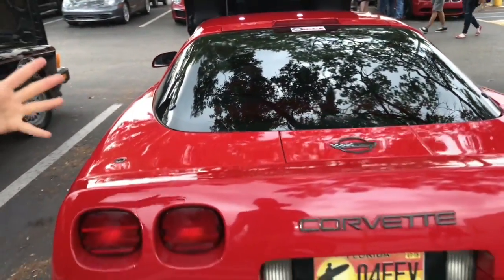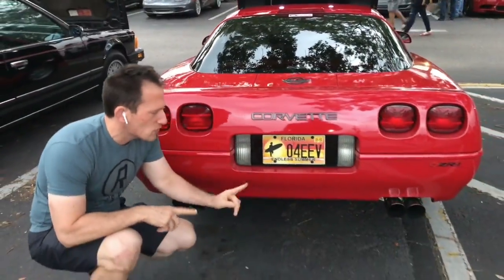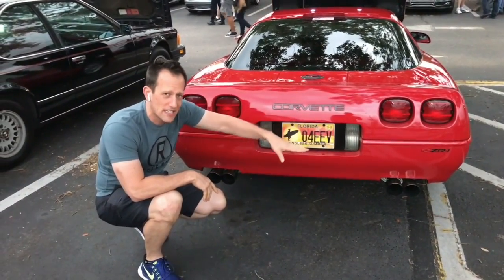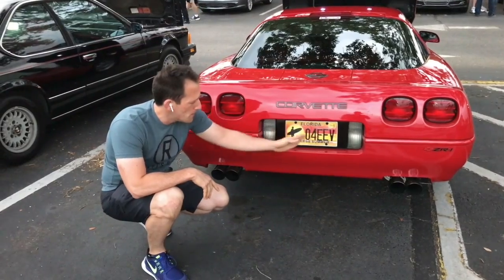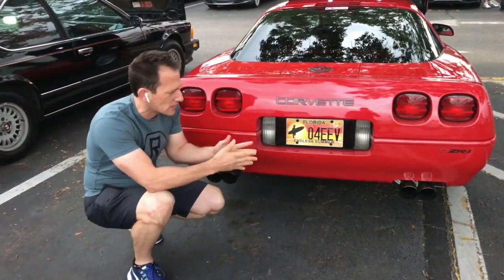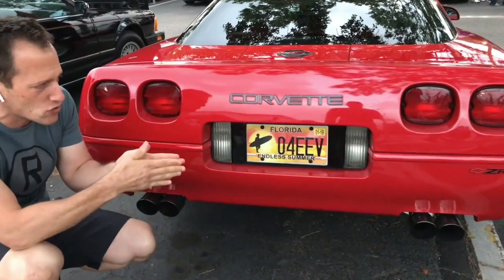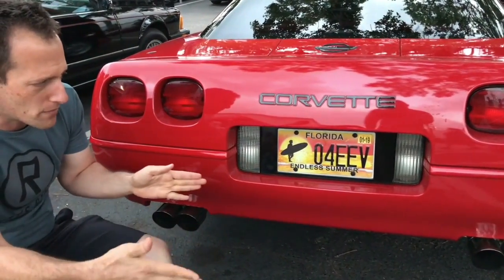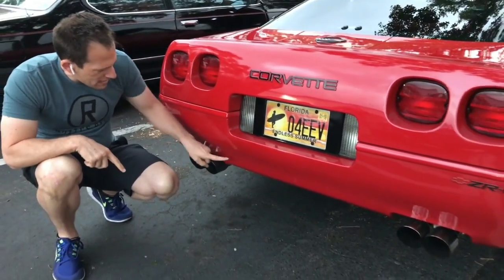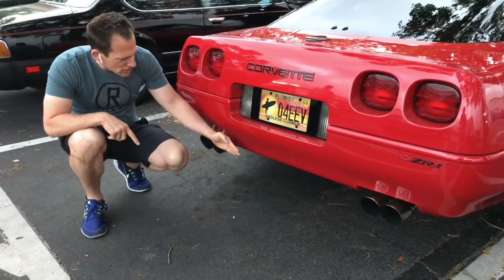Here's where you're going to see some of the biggest changes. The easiest way to tell that this is a ZR1 without looking at that emblem, so let's pretend that emblem didn't exist or it fell off, is right here. On both sides of the license plate are extra pieces of plastic. The reason why is because of that extra width to the rear bumper of a ZR1 Corvette. Also, you could tell this piece right here, this lower section, comes down just a little bit lower.